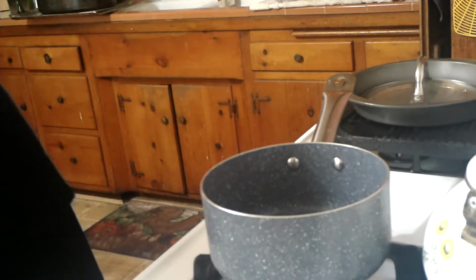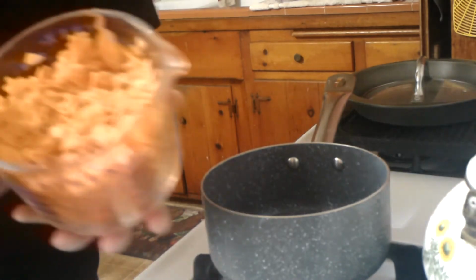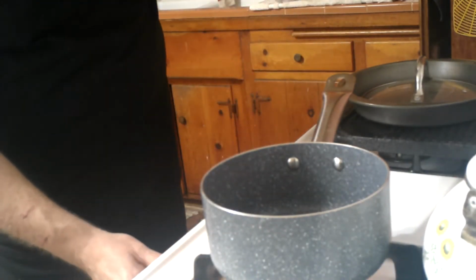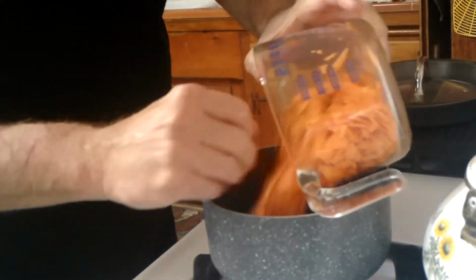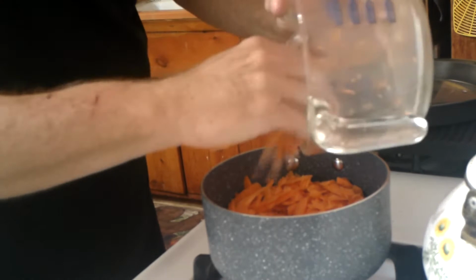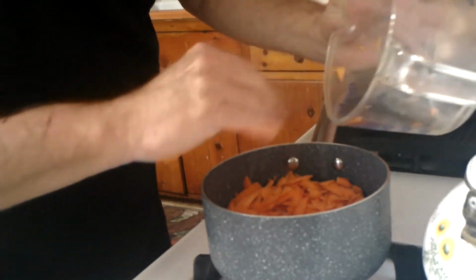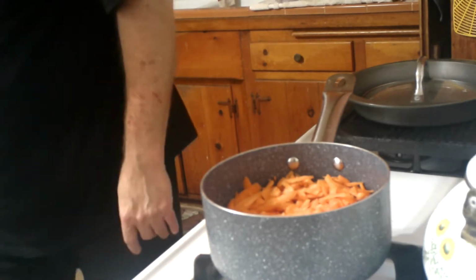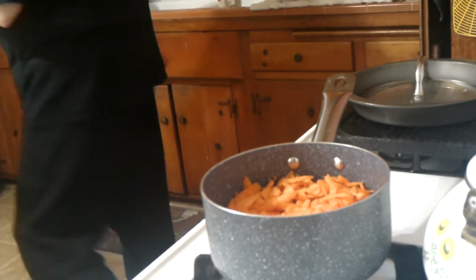And you're going to take your 3 cups of diced carrots. You're going to start this on high. And you're going to put these in here. Actually, for the carrots you need to add a little more than a cup of water because they have to be covered. So we're going to add us some more water.